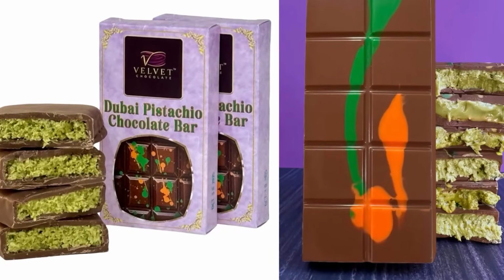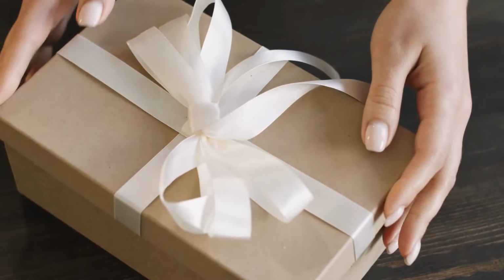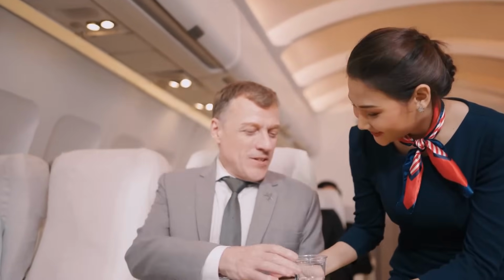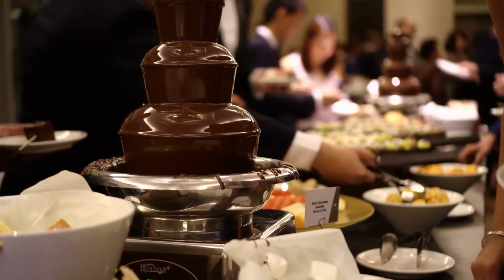These may come in custom boxes lined with suede or velvet, with hand-tied ribbons, foil-stamped logos, and embossed certificates of authenticity. It's not unusual for such bars to be served exclusively in first-class airline cabins or to be included as part of a luxury event's welcome package.